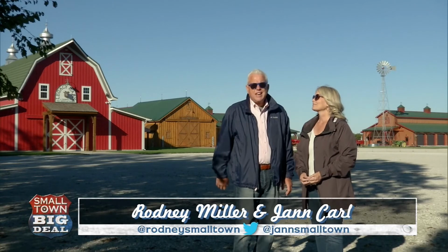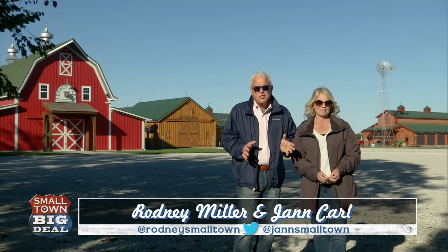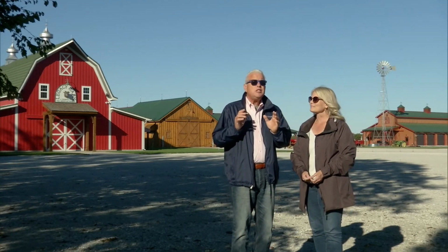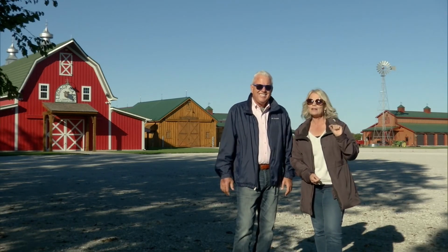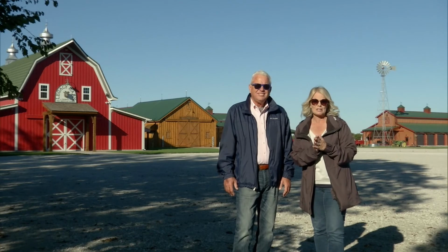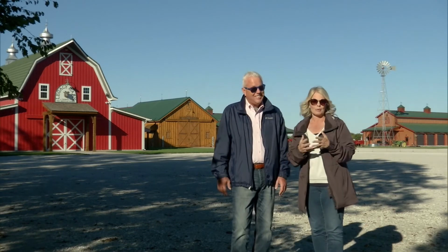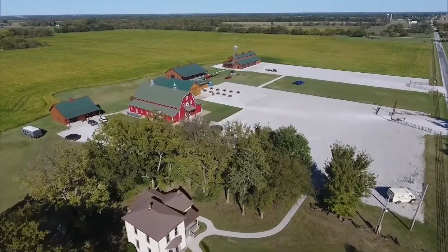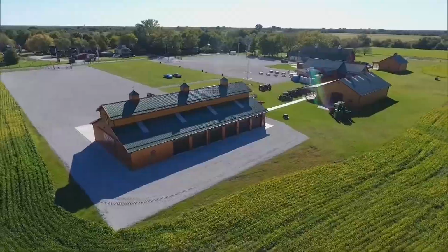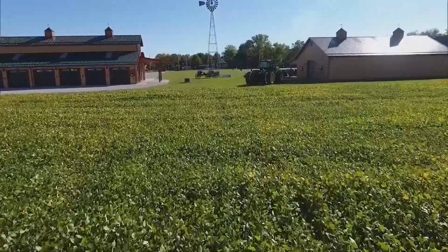Welcome back to Small Town Big Deal. We're still in Carthage, Missouri, where they're celebrating the transition to fall and the beauty of the maple tree. But just 2 miles down the road, we found a very special place built by an incredible couple. This is a place that's a tribute to the American farmer. Larry and Lois Frickensmith bought a 170-acre working farm and have turned it into a destination.